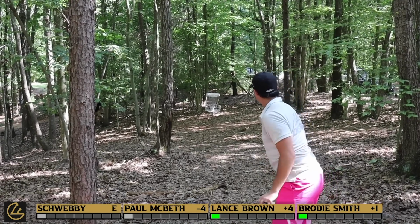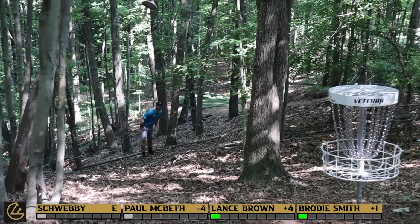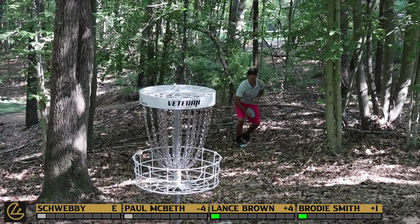And long par save right here. Oh. Just swung it out a little bit right. Brodie trying to save par, just a little short. So we're going to have quite a few bogeys here. I got to make this to save my bogey.